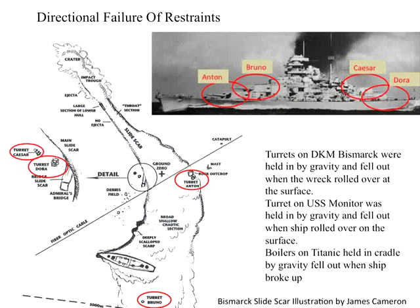So we know the Bismarck slid a great distance, like 1,500 meters, down the side of a seamount. What happened is it hit some unconsolidated sediment. We had this hydraulic outburst that probably further liquefied the bed underneath it, and it tobogganed down until it kind of ran out of momentum.